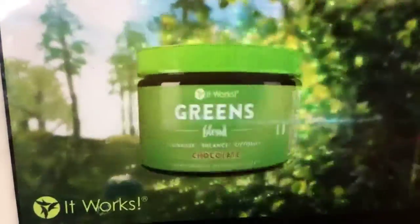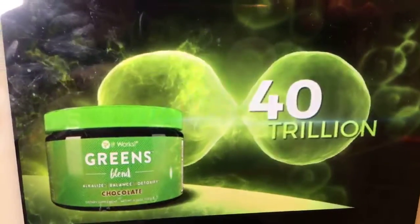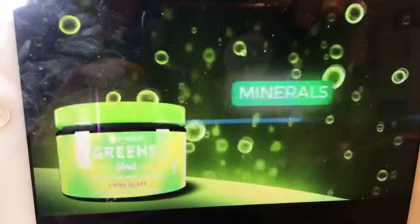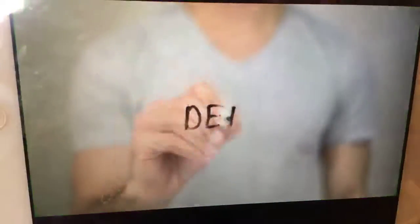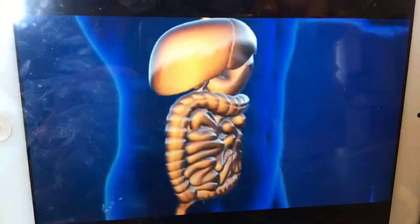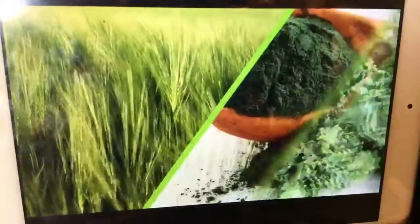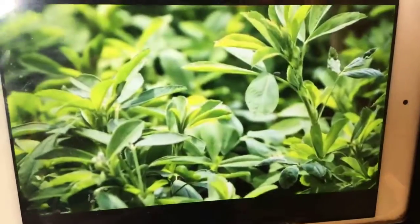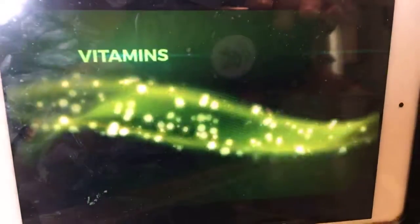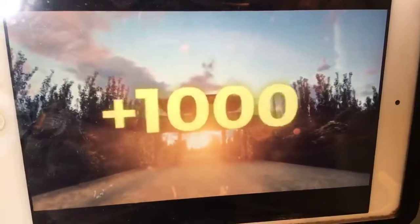Our incredible greens blend features 34 fruits, vegetables, superfoods that can help you cleanse, detoxify, and recharge your body's 40 trillion cells. Rich in oxygen-boosting green superfoods, It Works Greens is packed with active enzymes, vitamins, minerals, antioxidants, and phytonutrients that help protect, cleanse, and detoxify your entire body, removing metabolic toxins, environmental pollutants, cellular waste, and biological impurities. It Works Greens is packed with super green foods like blue green algae, kale, barley green, chlorella, spinach, watercress, and alfalfa that helps to cleanse, alkalize, and detoxify while supporting rich oxygenating supercells to the body along with vitamins, minerals, and trace minerals.